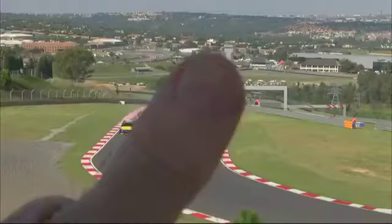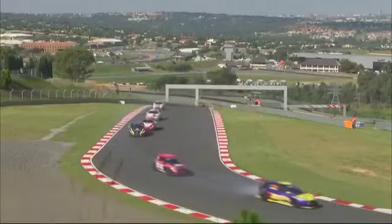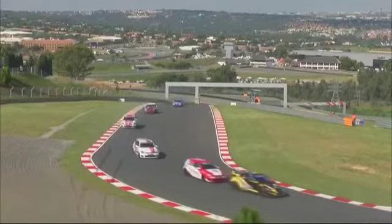Thumbs up from our cameraman. That's always nice to see when we're live, eh? We're ready to go. Yes, and so is the guy at the top of the hill.